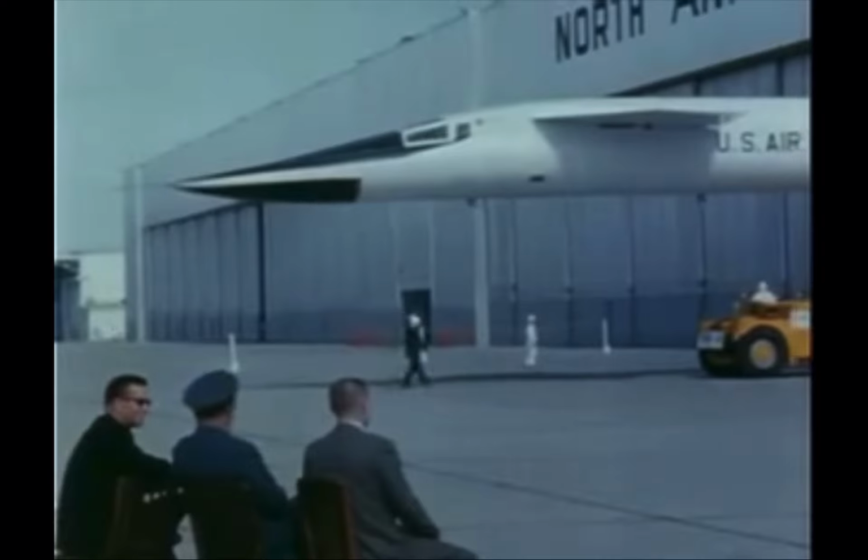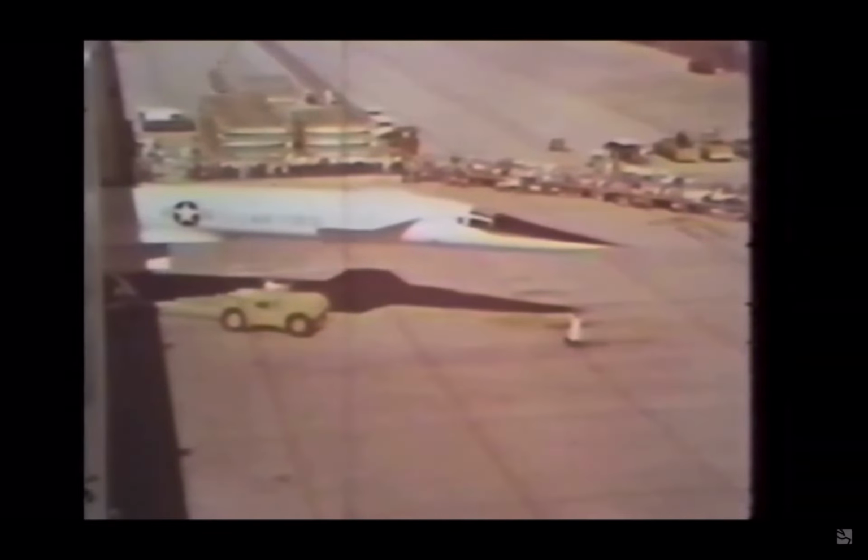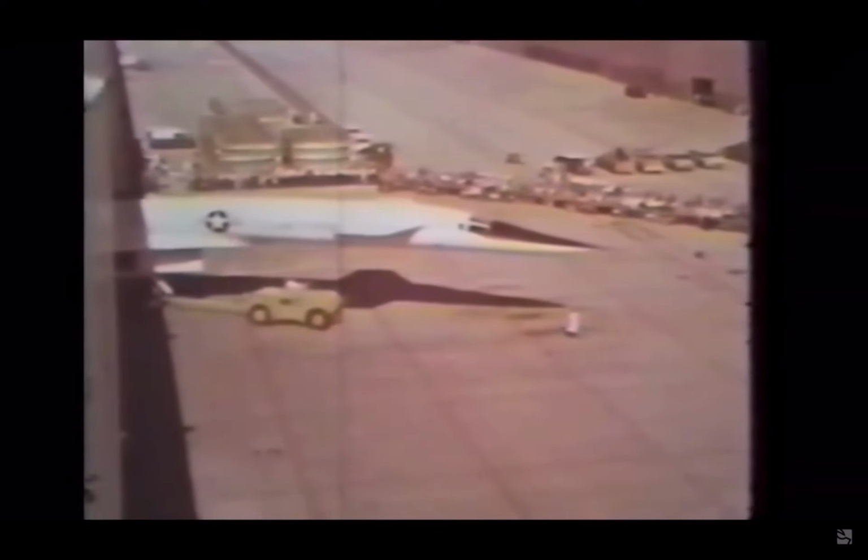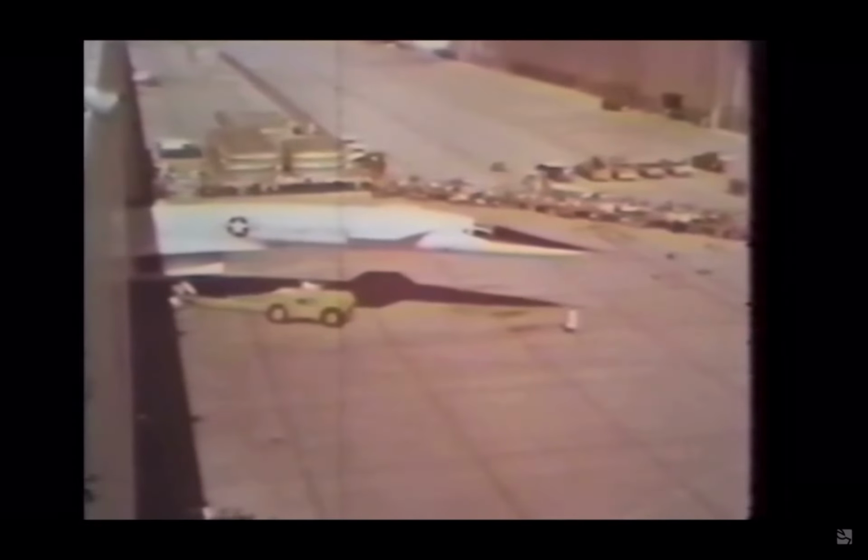The XB-70 was not a small plane by any means. The XB-70 Valkyrie had an enormous wingspan of approximately 105 feet, 32 meters. The length from nose to tail was approximately 185 feet, 56 meters. The aircraft's height from the ground to the top of its tail was around 30 feet, 9 meters. The total wing area was approximately 6,297 square feet, 585 square meters.